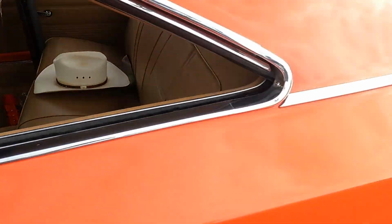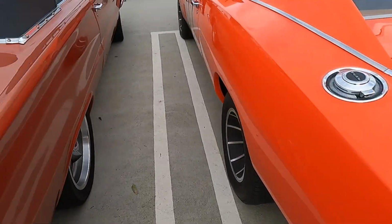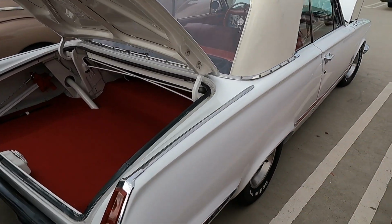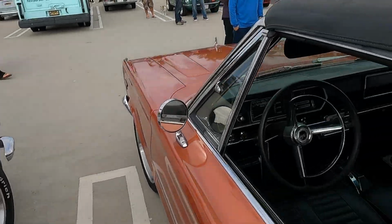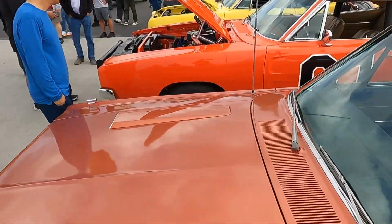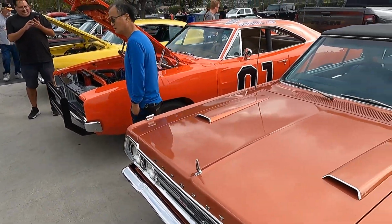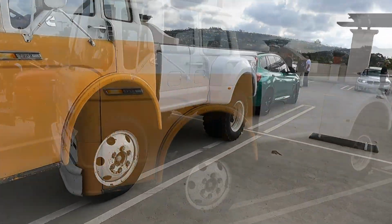He's even got the cowboy hat in the back. Great looking car. Everything about this group is great. Back through to this one we saw a couple of weeks ago, this old Valiant over here as well. Just great to see so many of these amazing cars being brought out. And that General Lee, it's the first time I have seen that one here, I think, for a little while. So very cool.